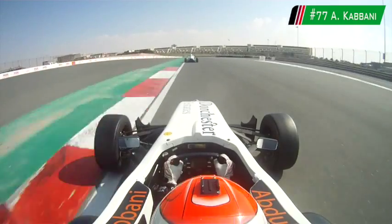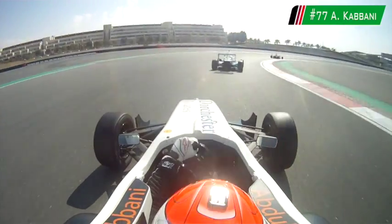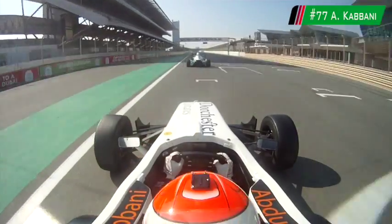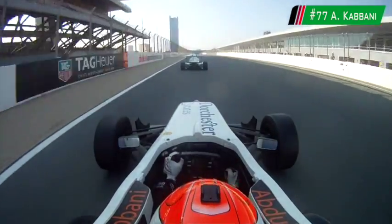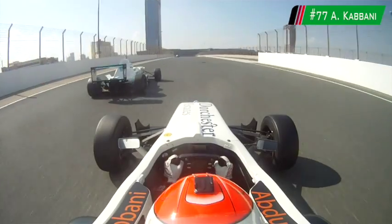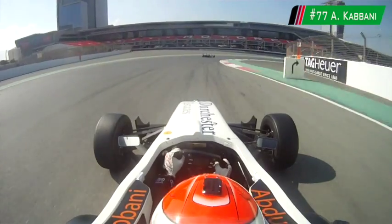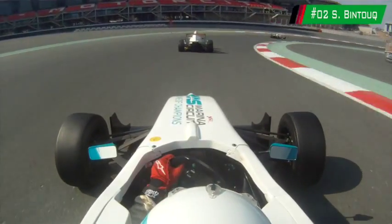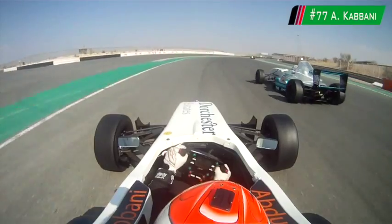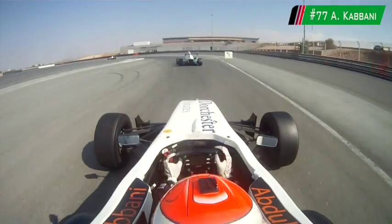8 corners, 6 right-handers, 2 left-handers. Down towards turn 16 now. So Kabani, vice champion in the 2012 Saudi Arabian Formula BMW Championship, pulls up behind Saad Bin Took, who was second last year in the FG 1000 Championship. And he's running a little bit hot, has to wait to turn in, and Saad Bin Took says thank you very much, and gets second place back. But Natasha Sita is heading off into the distance.